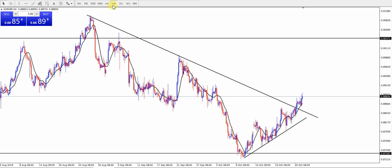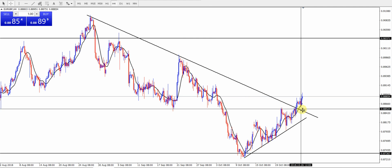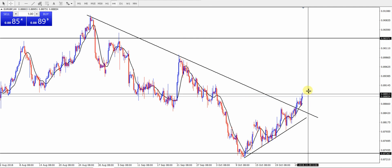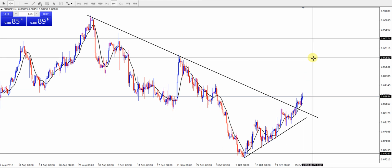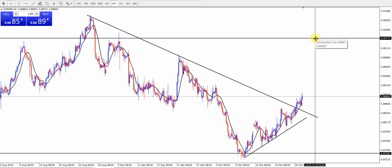But if you are not already in this trade, I would suggest to wait for a pullback. Wait for the pair to pull back to the trend line. Let it retest this trend line, and then you can buy up to this point, or maybe possibly higher. But everything around the pound right now is weak, so expect the pound to fall against most pairs this coming week.